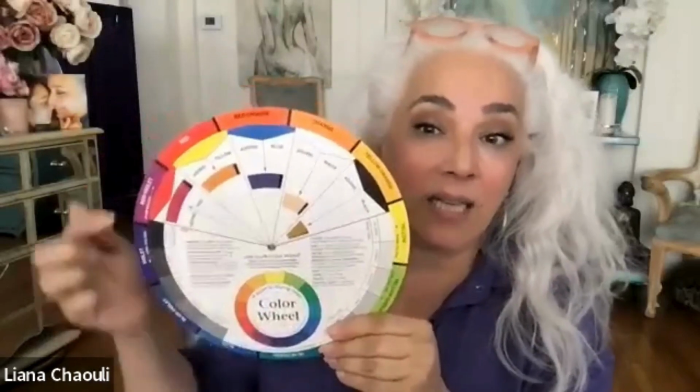And then we have analogous, which is next to each other. So when someone says, oh, what a cool color combination, well, here's the thing. I don't know if the designer did this on purpose or not, but they went analogous. They went next to the purple, and they went into turquoise, some version of a blue. And there we have it. And not just does it look beautiful, but to the right person, it'll be really pleasing to the eye.